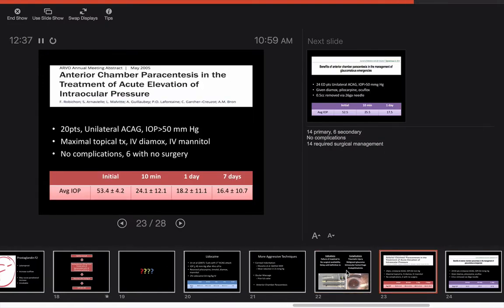So here's a pretty good study that I found on it. These patients, this was all done by ophthalmologists. All of these patients received maximal topical therapy and IV meds. All of them still had persistent pressures greater than 50 millimeters of mercury about an hour after treatment. So they ended up doing some anterior chamber paracentesis, and they had almost immediate reductions in pressures, as you would expect. Fortunately, none of them had any significant complications, and 6 of them actually went a week without even having to require any further treatment or even laser iridotomy for their glaucoma. And I know, yeah. Pre-treat with some topical antibiotics? Yeah, so they typically are given some Ocuflox before and after the procedure.